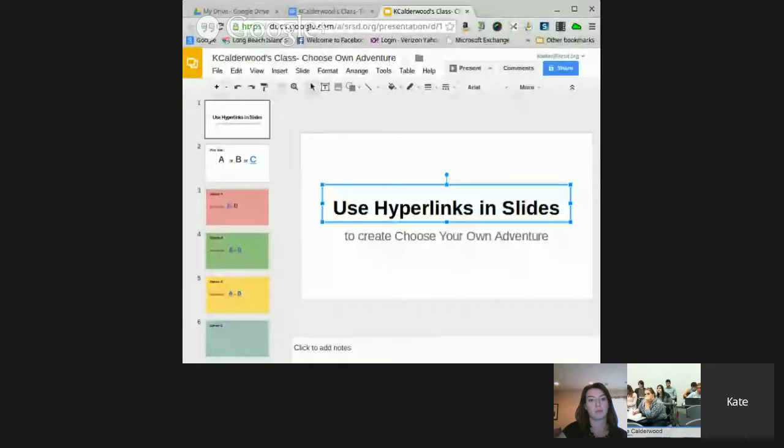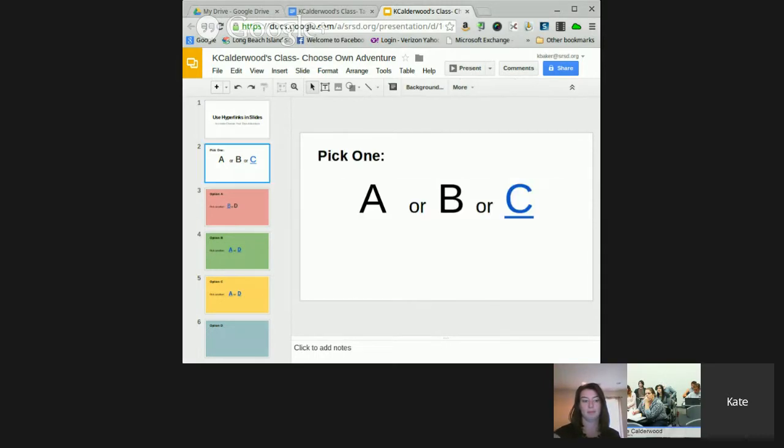What I want to show everybody is just some different options. If you have to create PowerPoints or slides for any of your classes, it's really neat if you think about how to use it in a non-linear way. We're so used to watching a PowerPoint and you go straight down the line, from slide 1 to slide 2, slide 3, 4, 5, etc. But what is neat is that you can use hyperlinks inside of slides to choose your own adventure, or to have your participants, instead of being passive audience members, actually engage and go on an adventure with your slides.